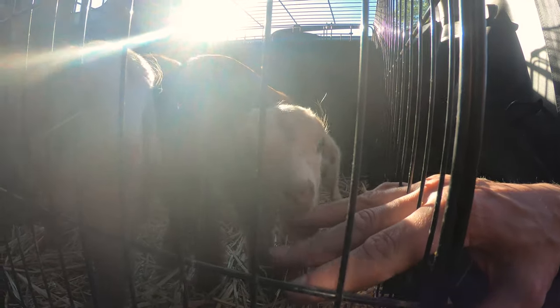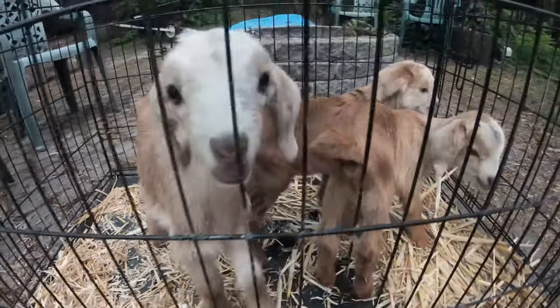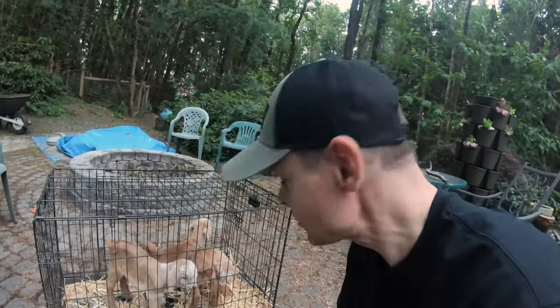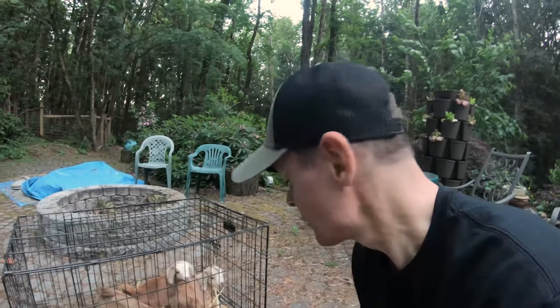It'll be fun to watch them grow up, but they are going to be meat goats, so we'll have to try not to get too attached to them. Welcome home, little goats. Wendy's getting their milk replacer ready, and we'll give them their first feeding out here.